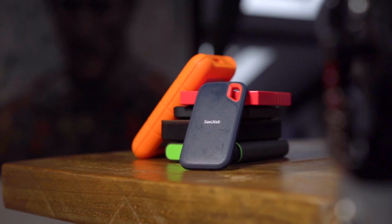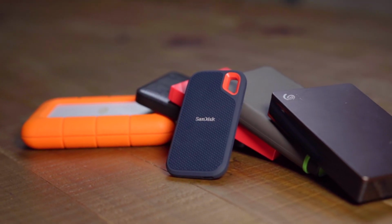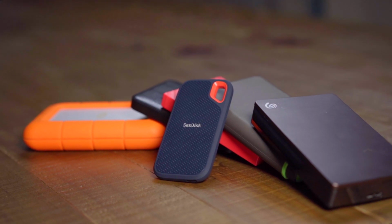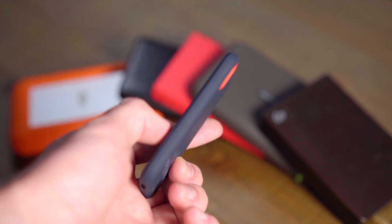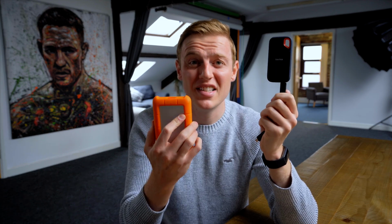But today I want to talk quickly about why you should be using an SSD. An SSD is a solid state drive. The main advantage of using an SSD is that it uses integrated storage rather than a spinning disk, so it makes it significantly faster. I think it's like 4 times faster than your standard hard drive.